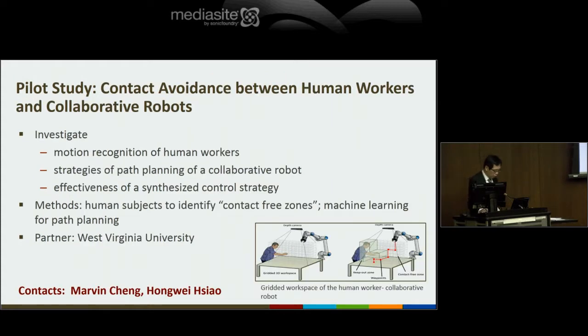Another thing we're doing at NIOSH is smart path planning. Based on what we talked about on the previous slides, we want to minimize the impact. However, instead of impact, we want the robot to actively avoid contact with the human worker. So we try to use some kind of artificial intelligence algorithm to plan the moving trajectories for robots. The robot is going to actively avoid the occupied spot of the human worker. And if the human worker approaches the robot, even though the robot is stopped, it can actively move away from the workers, so injury can be prevented.